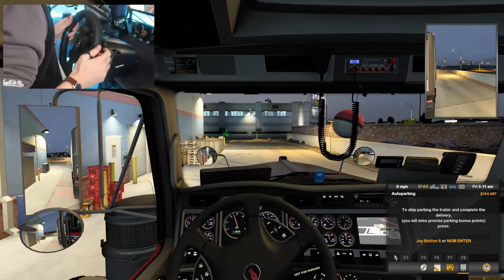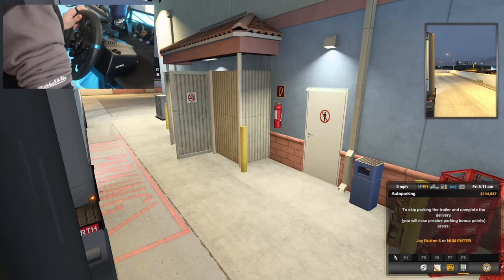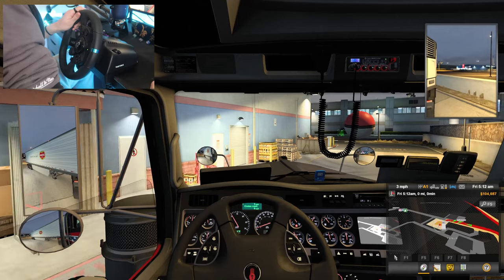This makes sense in my head. Now, we just have to reverse. Reverse around the corner. I'm going to try to do it first person. I don't think I've ever parked first person. Let me sit back so I can get some room.